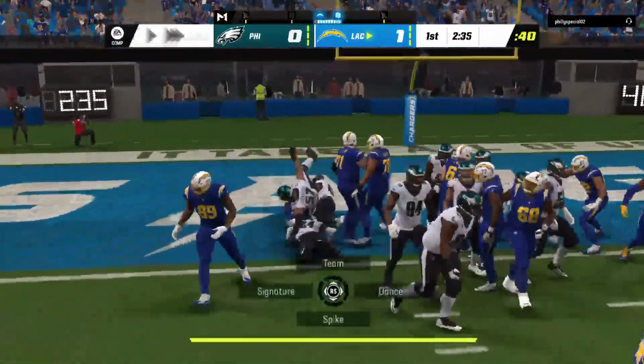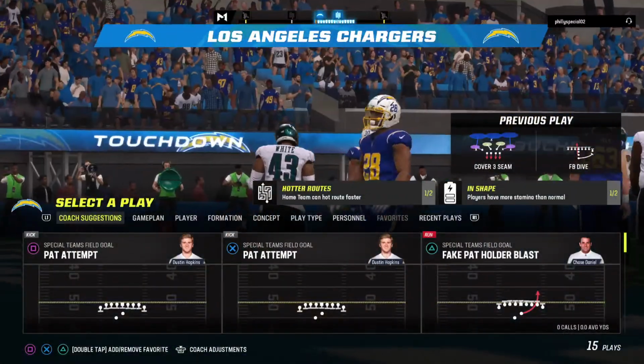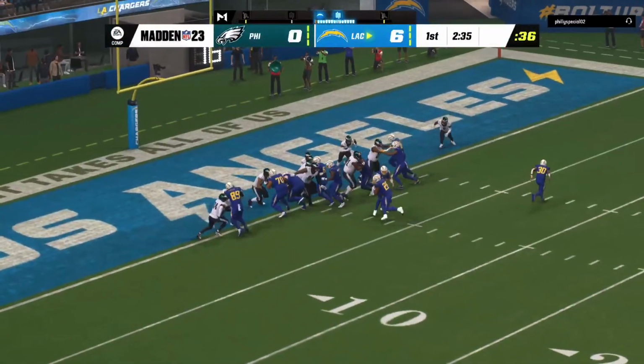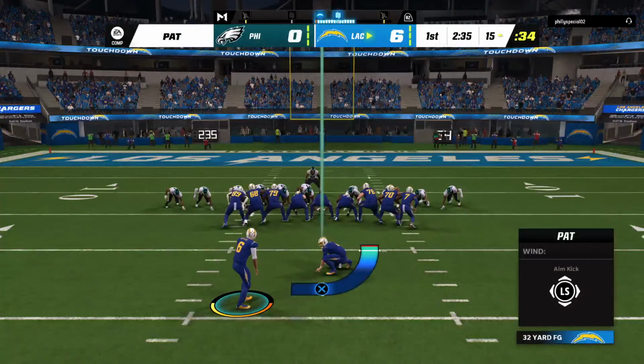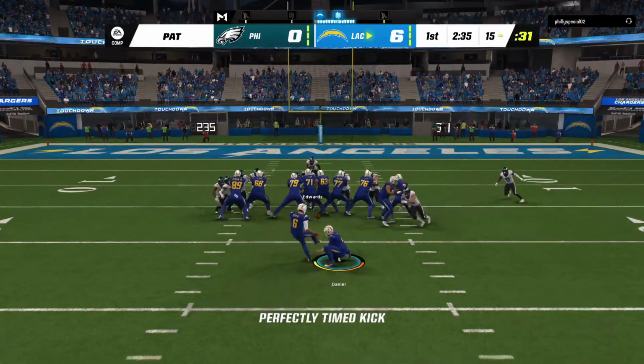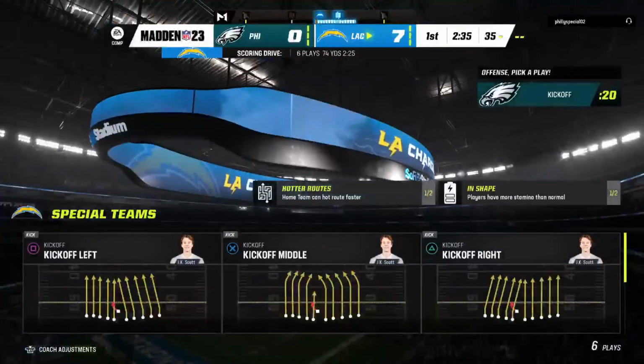They'll look to run with Spiller, and he is into the end zone. Touchdown, Los Angeles. Isaiah Spiller. It's a 1-yard touchdown run. And the Chargers put the first points on the board as they take the early lead. Hopkins with the extra point, and that makes the score 7-0.